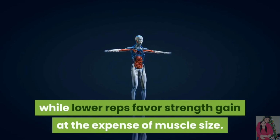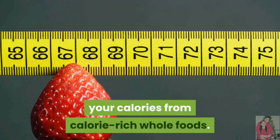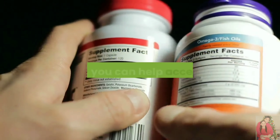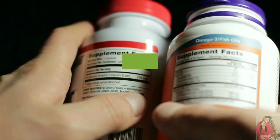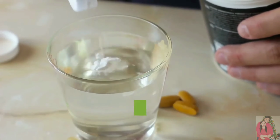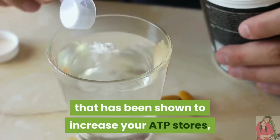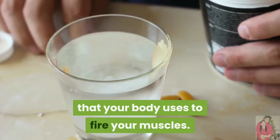4. Take supplements, but don't rely on them. You can't rely on muscle-building protein shakes to do the job for you. To build muscles, you need to be getting the vast majority of your calories from calorie-rich whole foods. That said, you can help accelerate the process by taking certain supplements that have been shown not to harm the body. Creatine is a supplement that has been shown to increase your ATP stores, which is the chemical compound that your body uses to fire your muscles.